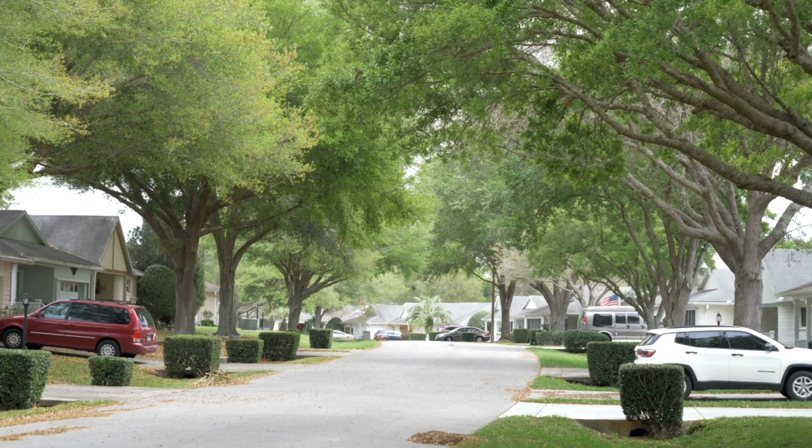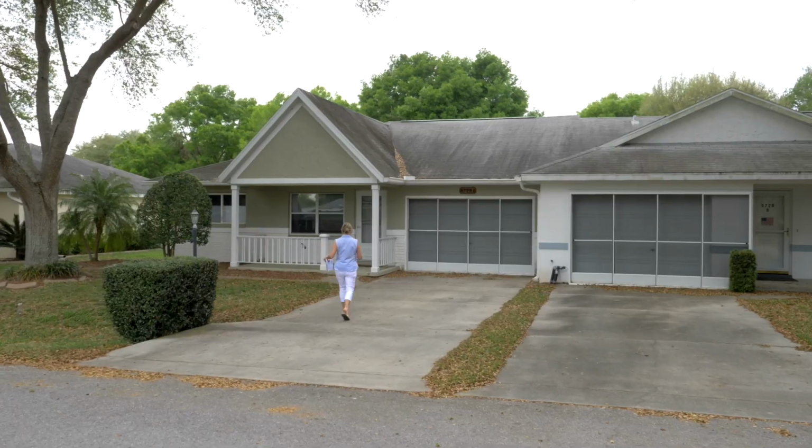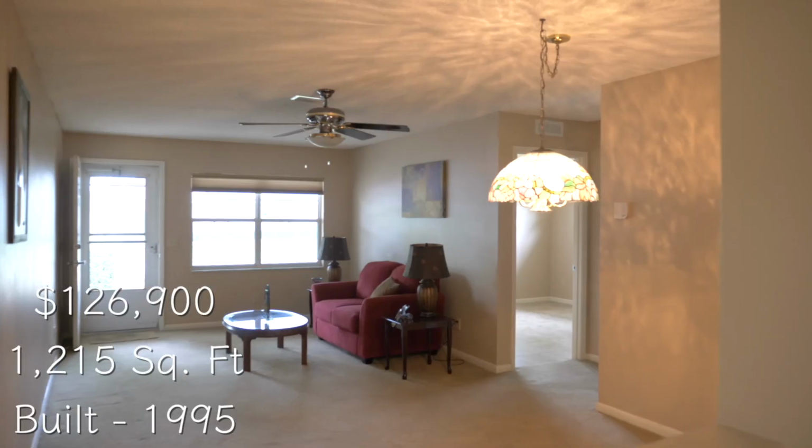So what we're going to do is just give you the year built, the price, and then the square footage. And then from that point, you guys just enjoy the videos as you watch them. So we saw 5 houses, and I'm going to start low to high. The first house that was $126,900 was built in 1995 with 1,215 square feet.